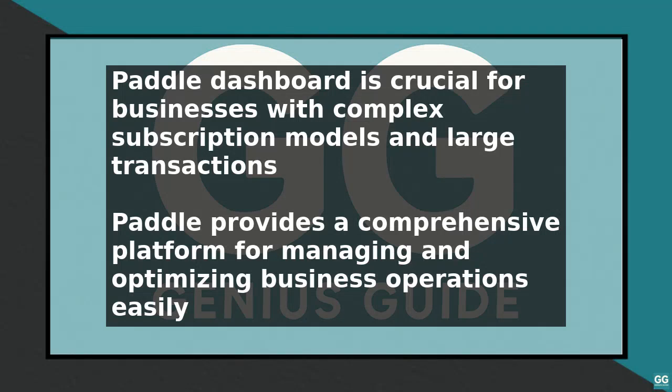When to use Paddle Dashboard is a crucial decision that depends on your business needs and goals. Paddle is a powerful tool that provides a comprehensive platform for managing and optimizing your business operations. To determine when to use Paddle Dashboard, let's first understand its key features and benefits. Paddle offers a range of tools and services, including subscription management, payment processing, and analytics.